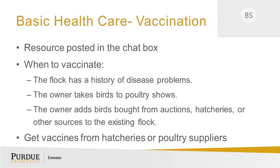The final thing I wanted to talk about was vaccinations. So there's a resource in the chat box that'll be posted, a link to information about vaccinations, but vaccinating can help prevent disease in flocks. So generally, small flocks don't vaccinate as much as commercial operations do, but they can really help. So if you have a history of disease problems, then vaccination could be a good option for you.